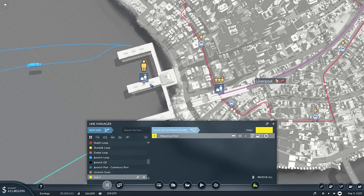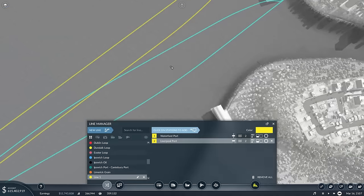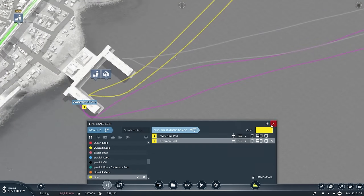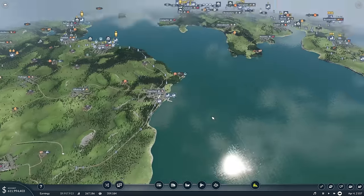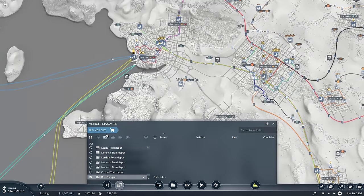Any moment now, it will figure out the route. Ha ha! So can I change this to a different platform? To two? Yes. So different platform there. And then this is our Waterford to Liverpool. Easy peasy, lemon squeezy. Right, nice. Just gotta buy the boats from there.